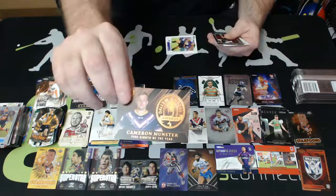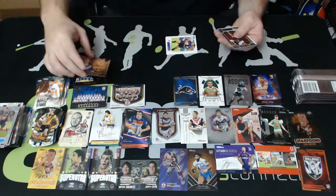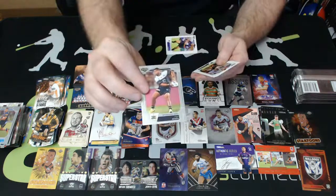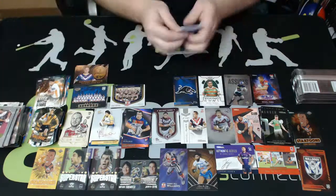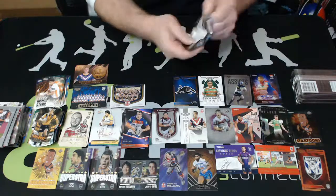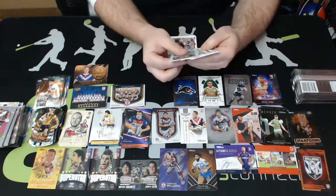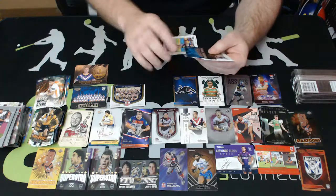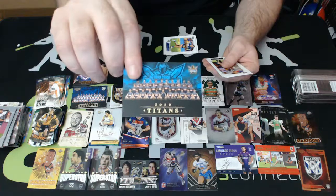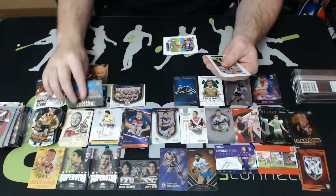Cameron Munster. He was 5'8" of the year for the Storm. John Asiata. It's a logo box, yes. The logos are out. He hates Matt Riddle. That's gold. He is a bit of a doofus, but I think that's why. He's just different. Titans. Team photo there.